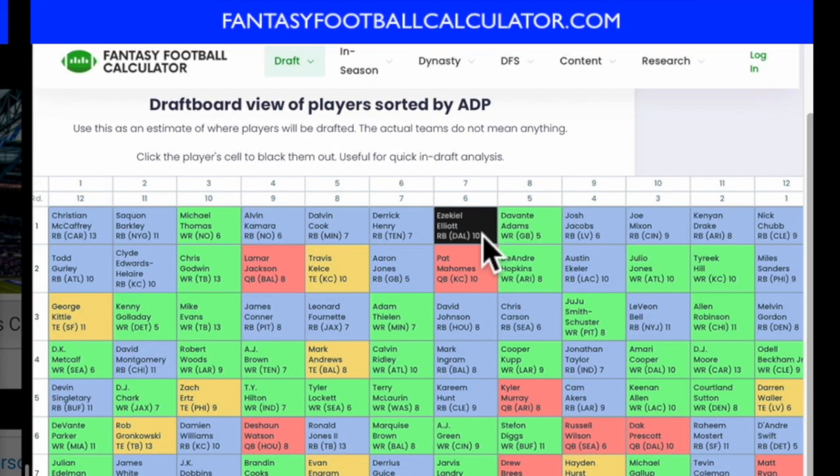Okay, here we are looking at Ezekiel Elliott. This is the draft board, and he's kind of fallen. I mean, Derrick Henry's passed him up, Dalvin Cook's passed him up, Alvin Kamara, Michael Thomas. I got Ezekiel Elliott right here at number 3. They've got him down here, and unfortunately at number 7.